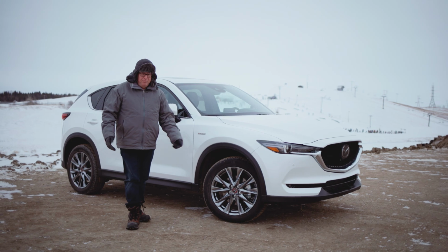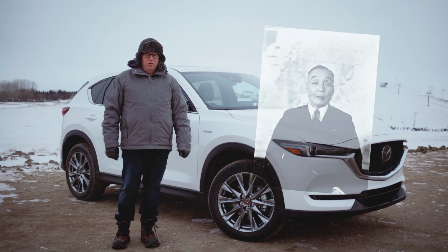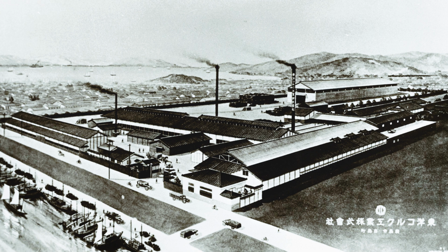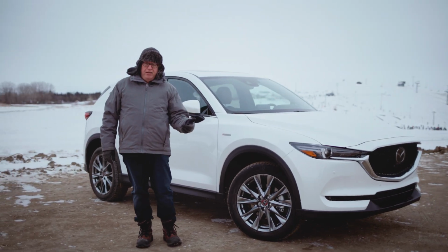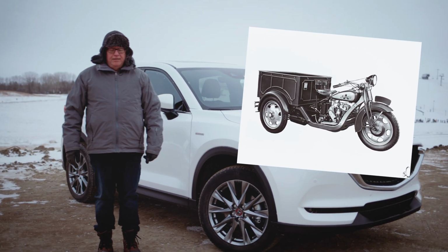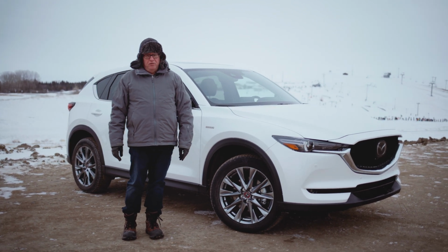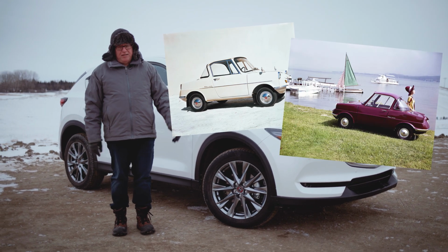Our story today begins in 1920 in Hiroshima, Japan, where Jujiro Matsuda launched a company called Toyo Kogyo Company, making, of all things, cork. In 1930, they transitioned into making three-wheeled pickups called the Mazda Go. Decades of minivan and truck production followed until 1960 when they built the R360 Coupe, their first passenger car.